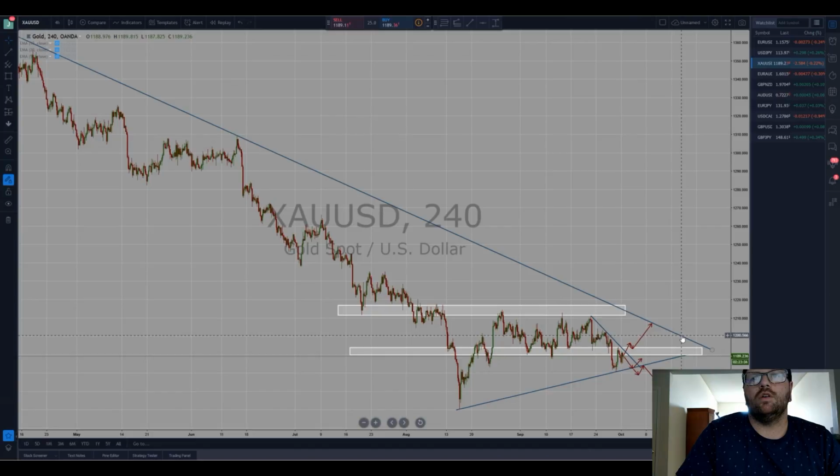But as of right now, we are sitting below the 1200 level, which is a quarter point, a significant quarter point. And so we'll have to wait, keep an eye on the daily and the weekly charts to see clear rejection of the 1200 level. If we do get clear rejection of the 1200 level, then we'll be looking to sell this for even longer.